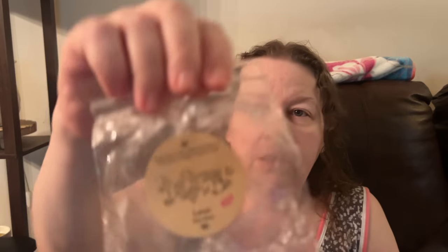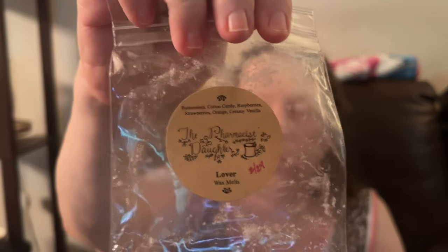The Pharmacist's Daughter, I did Lover. This was a pack of 4 hearts, and I think it was from their Taylor Swift pre-order. This is buttermints, cotton candy, raspberries, strawberries, orange, and creamy vanilla. This one was okay. I mostly got the buttermints.